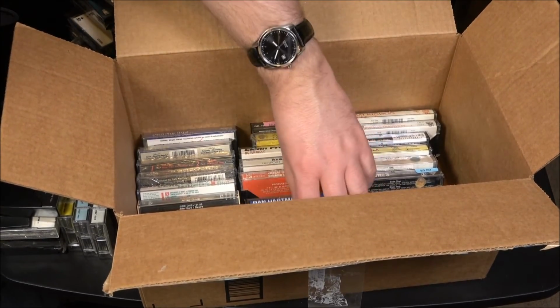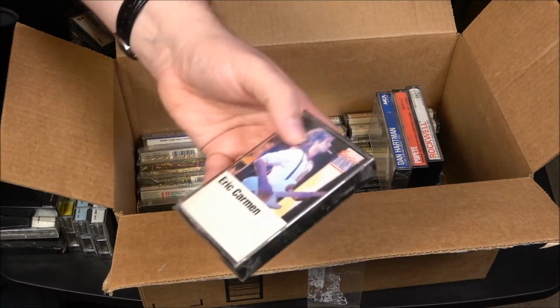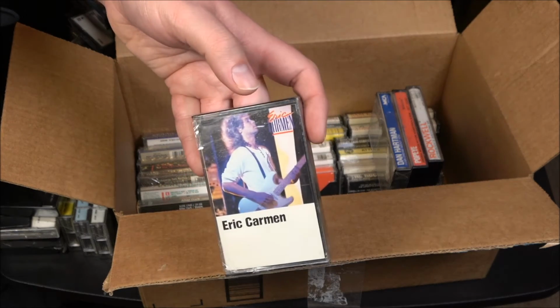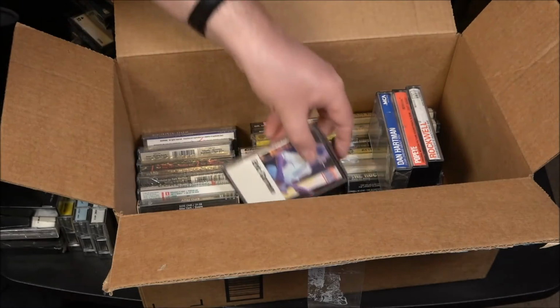Got some 80s cheese goodness here. I think this might be Eric Carmen's most recent album, come to think of it. I think he's only done singles. I could be wrong. Don't quote me on that.